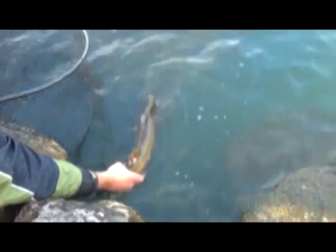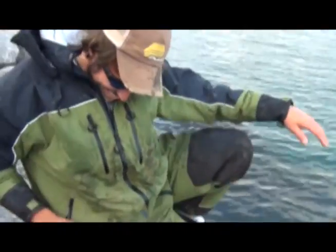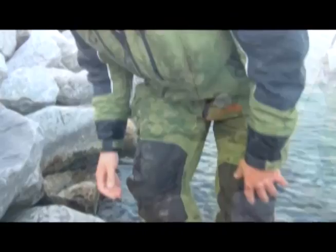Looks like he's ready. There he goes, man. Monster brown. Nice job. First one of the day. Just got down here. Nice work, buddy. Can't beat that. That is gorgeous.